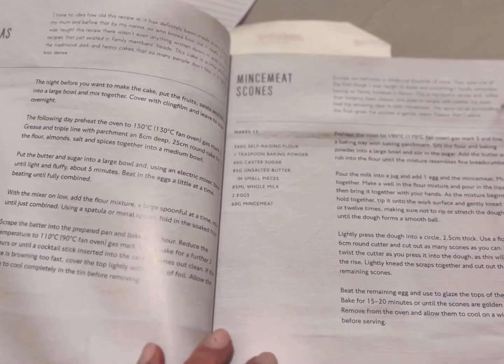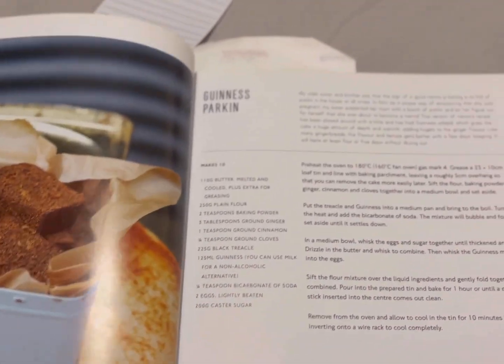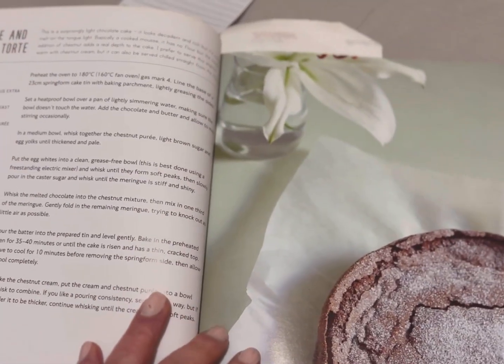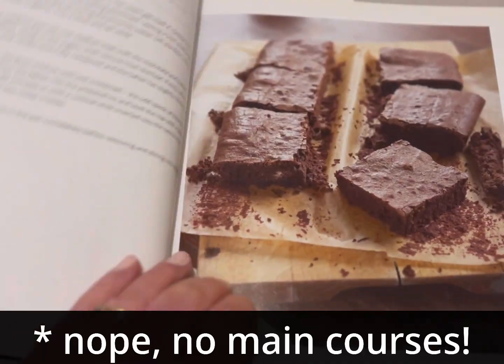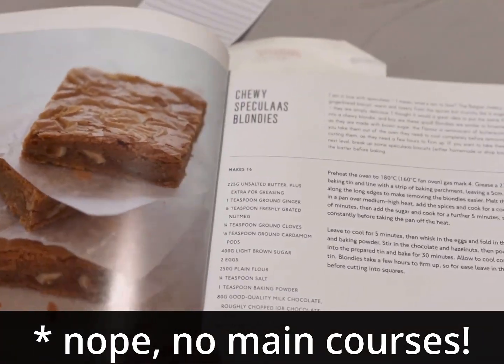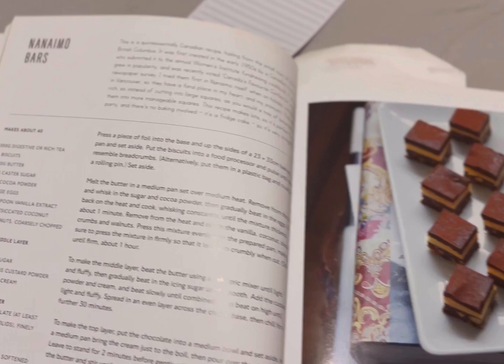Oh, and that. Oh, that one doesn't have pictures, but this one does. So there's all sorts of yummy looking things. Cakes, biscuits, main courses, all sorts of lovely looking stuff. So it's going to be a very interesting year. Come along with me as we work out what we're going to eat.